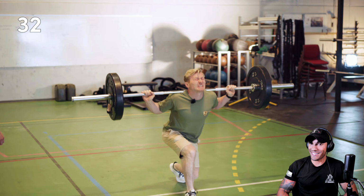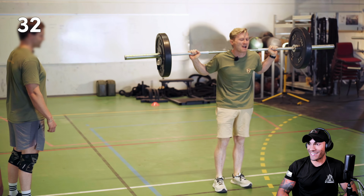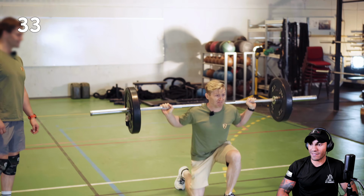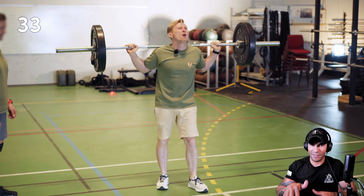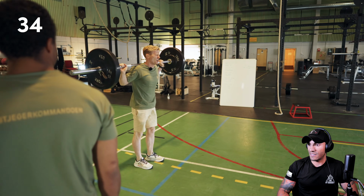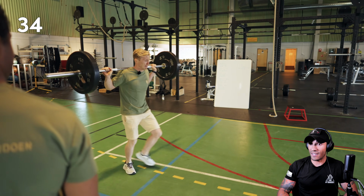Dude, lunges suck, but lunges with weight really suck. Especially with shoes like that. Those aren't like the best for doing this kind of stuff. 33. You end up rocking a lot and it just sucks on the knees. 35. 5 seconds left. Good. Holy fuck.